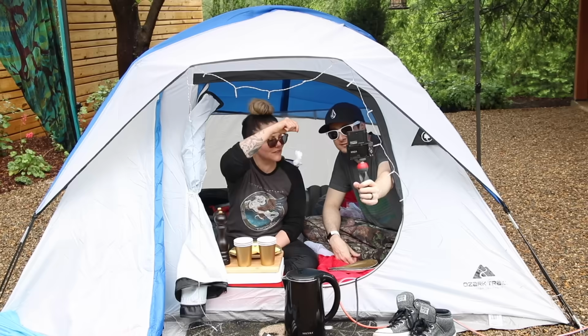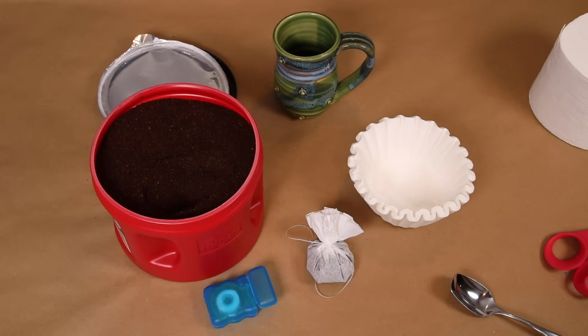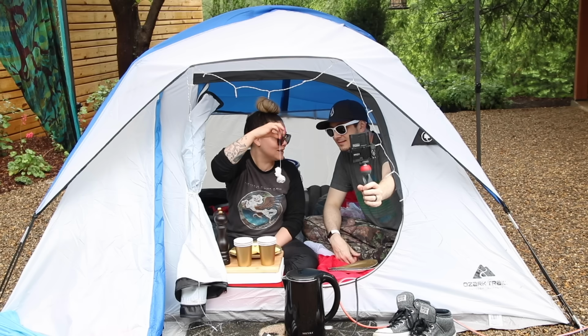All right, so what is this, like a coffee tampon or something that we're using? No, it isn't. What is this? Basically, it's a single serving of coffee. It makes it easier while you're camping. You've wrapped it in toilet paper? What did you do? You wrap it in a coffee filter. Okay. And then you use floss to close it up. And now it's like a tea bag, you know what I mean?